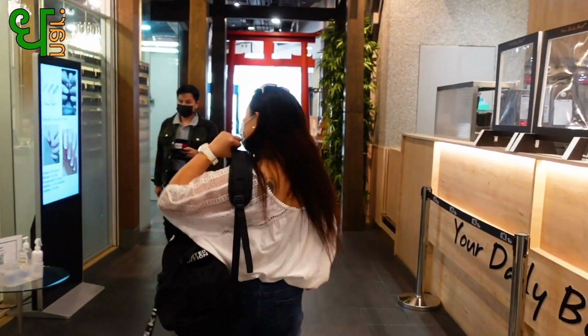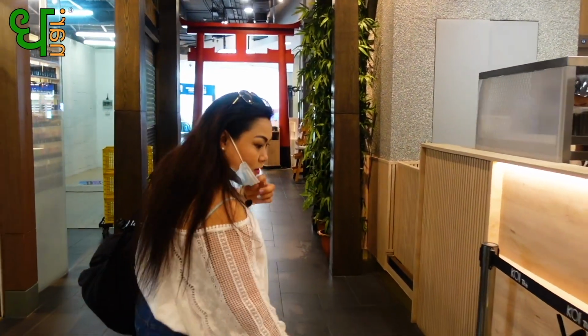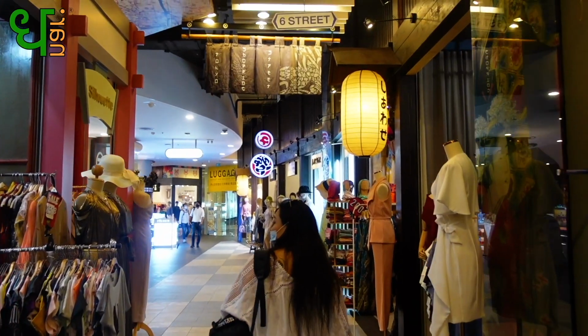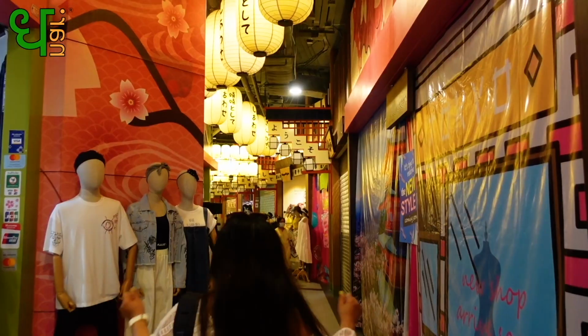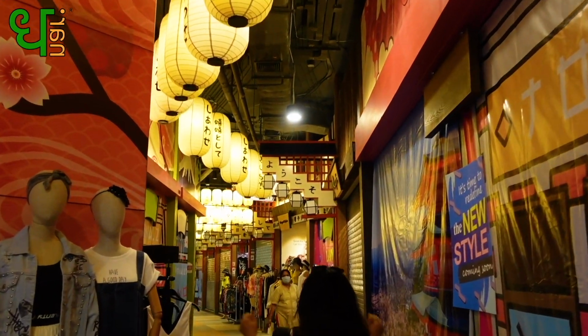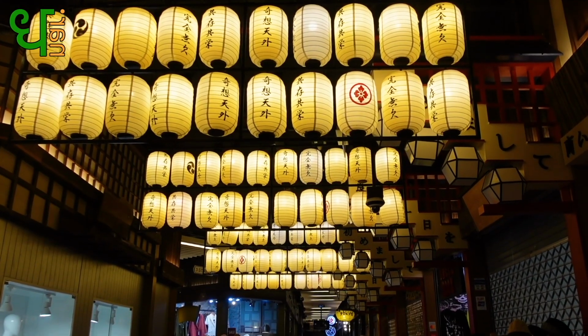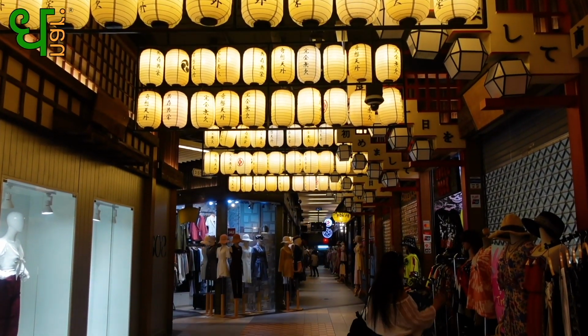So, Tokyo is mainly inspired by street shopping, with designs on the floor and the way they have set it up. Pretty local, along with amazing Japanese designs, as they're really good at it. I'm a big fan of Japanese graphic design.